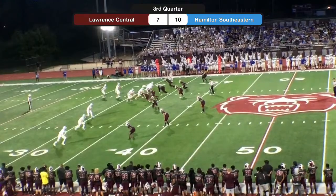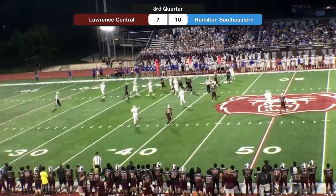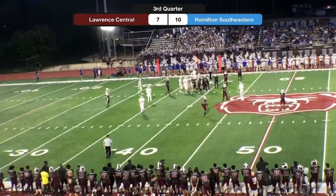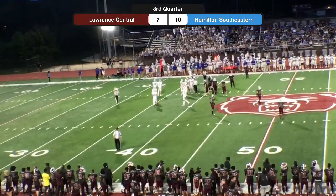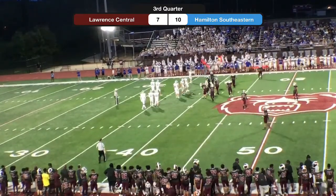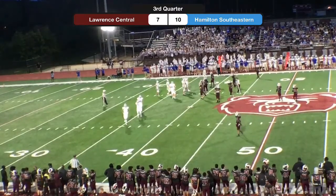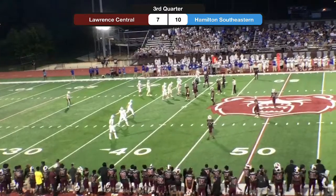37 seconds dwindling. Here's a run up the middle, and that'll either be short or, and that will be a first down. So the Royals with the first down will now let this clock run out, and they will start the fourth quarter up 10-7.